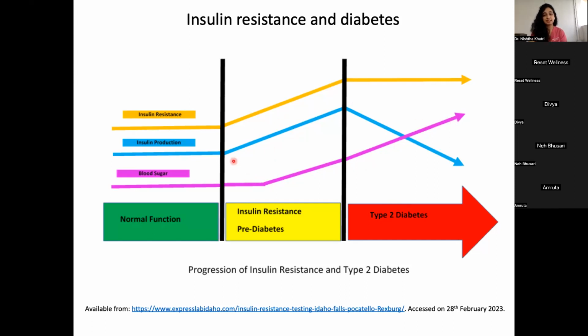Pay heed to it, because you can see in pre-diabetes, insulin resistance is increasing slowly, until it stabilizes completely in type 2 diabetes. And once type 2 diabetes sets in, there would be a decline in insulin, and therefore blood sugar will rise even further. Things get even worse. So take charge at the stage of insulin resistance, recognize it at the stage of pre-diabetes, so that you do not progress into type 2 diabetes mellitus.